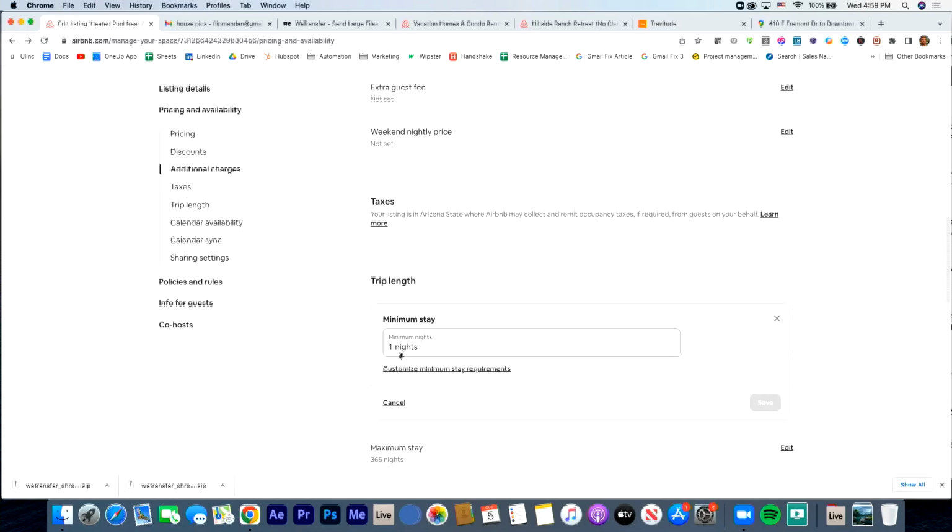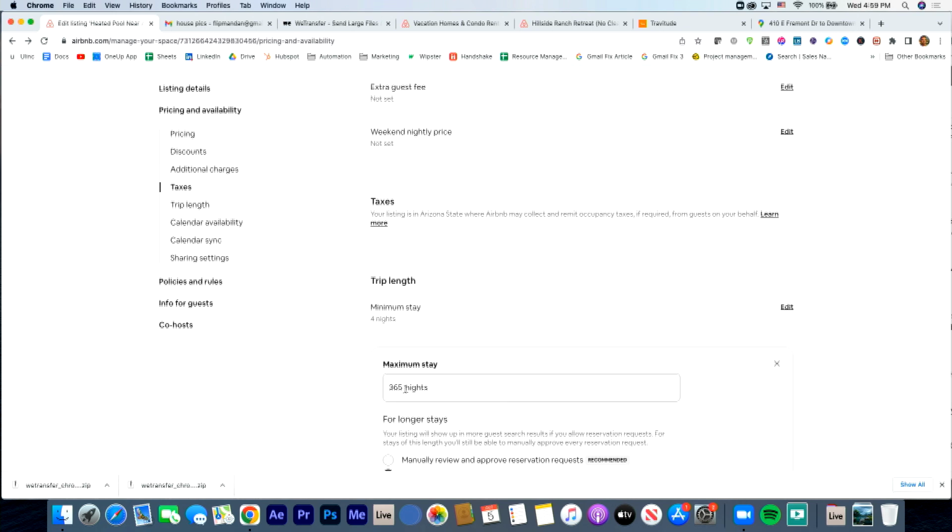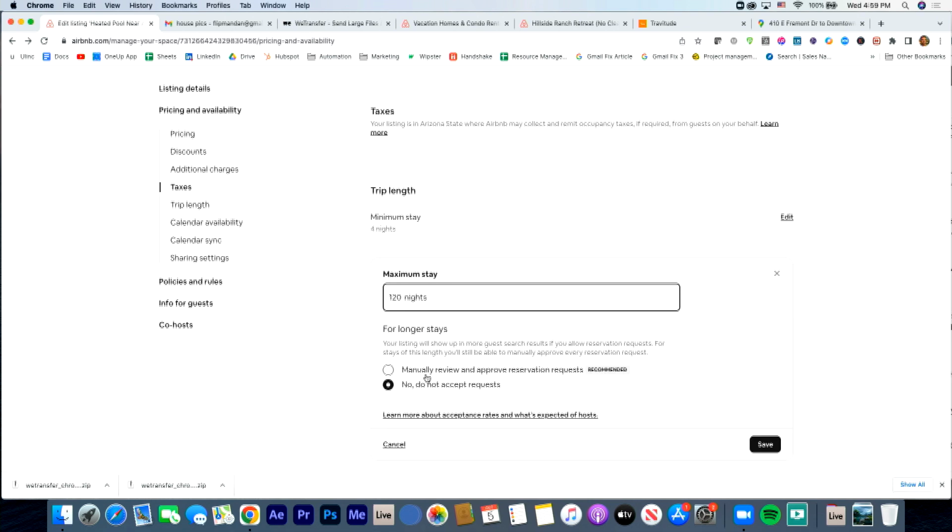Definitely change the minimum night stay from 1 night to something higher, and then you could go in and customize this for seasons, but I would maybe say start with like 4. 4 nights. Okay. That's a good number. Change that maximum stay. It's up to you, but I usually put that to 120. 120. Gotcha. So that anything above that, they have to manually review.